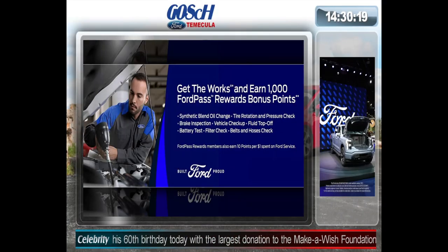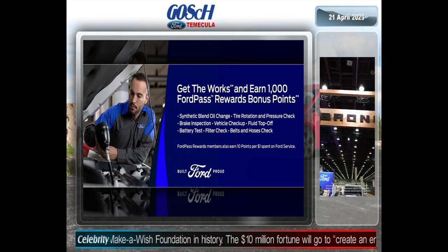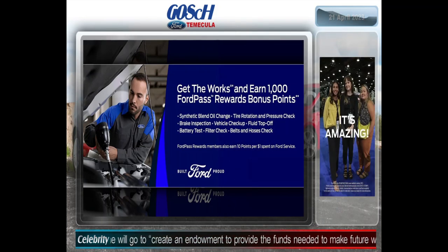Great models, great displays. Detroit always comes out in style. The vehicles, the activations, it's amazing.